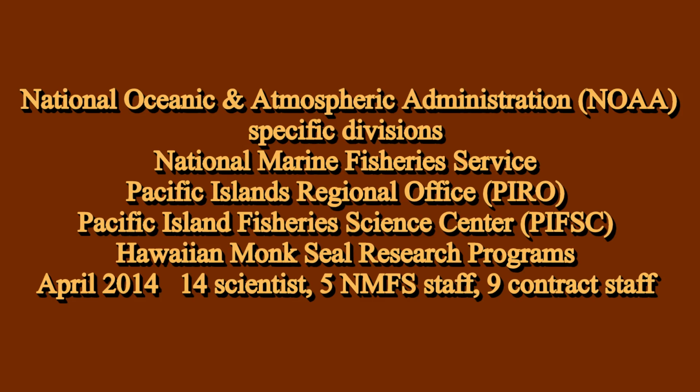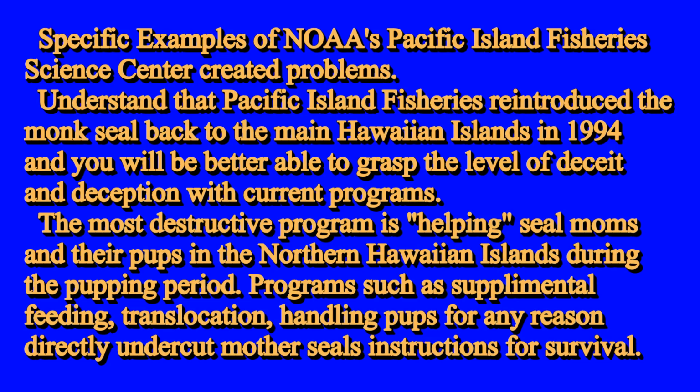National Oceanic and Atmospheric Administration, NOAA. Specific divisions: National Marine Fisheries Service, Pacific Islands Regional Office, Pacific Island Fisheries Science Center. Operators of the Hawaiian Monk Seal Research Programs, 2014. Specific examples of NOAA's Pacific Island Fisheries Science Center created problems.